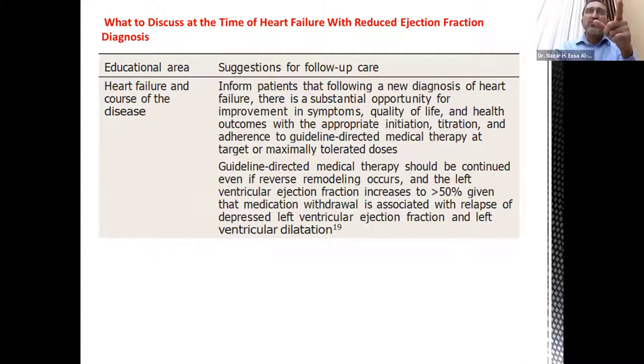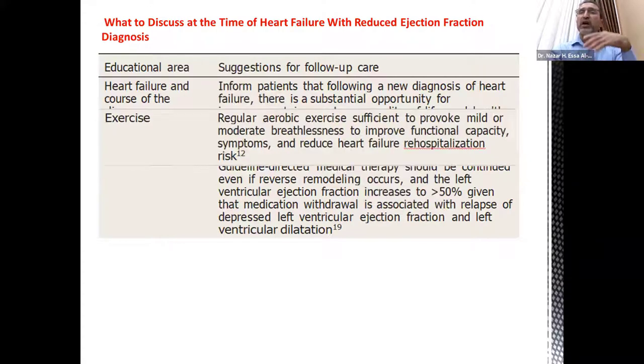What are the matters to discuss with the patients? We have to discuss with the patients the substantial opportunity for improvement, that they will improve on treatment, and their quality of life will improve. But they should stick with the treatment and not stop it. We have to titrate up the doses, as I mentioned.